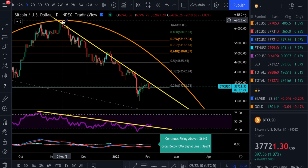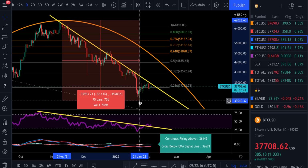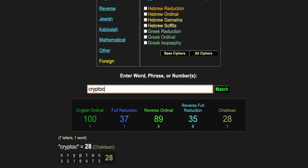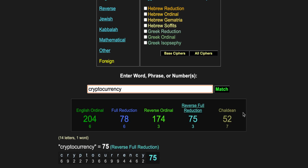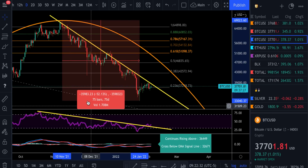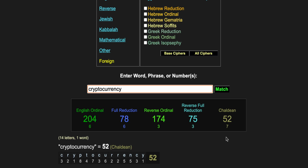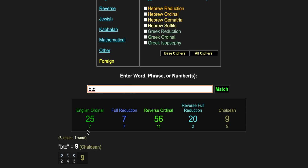This is really important. So if I go off a 69K to the upside all the way to the swing low right here of 33K, this is exactly 75 days and 52% down. And if we go to cryptocurrency, you're going to see 75, 52. So 75 days from all-time high to the swing low in the structure. You can see that right there, 75, and 52% down from all-time high to the wick, 52 in Chaldean cryptocurrency. So that's pretty amazing. Also, the flip of that would be the 25, and that's what we get with BTC, the ticker symbol, right? It's pretty amazing.